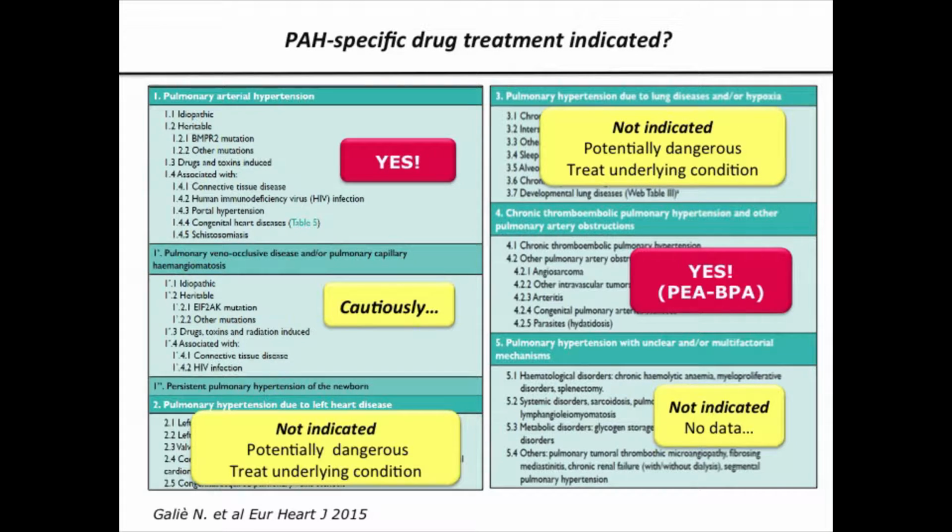the first message I would like to address here is that these 5 groups are really, really different. They're not similar at all. And this is why when you look at treatment approach, at the moment, we're saying that those kind of targeted therapy we use only in group 1 disease and maybe in group 4 disease. So that should be very clear to start with.